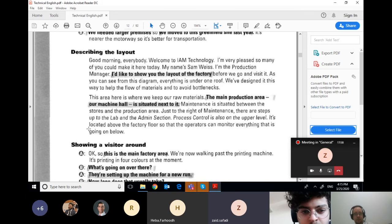This area here is where we keep our raw materials. The main production area, our machine hall, is situated next to it. Maintenance is situated between the stores and the production area. Just to the right of maintenance, there are steps up to the lab and the admin section. Process control is also on the upper level. It's located above the factory floor so that the operators can monitor everything that is going on below.